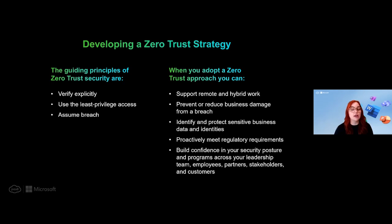It follows 3 core principles. Verify explicitly. You don't know what you don't know. Always make security decisions using all of the available data points, including identity, location, device health, resources, data classifications, and anomalies.